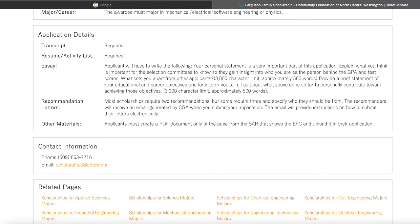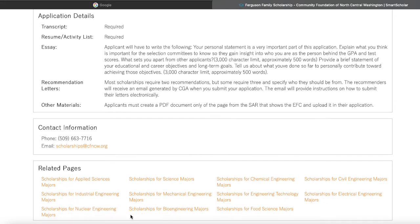The first requirement is transcripts. You need to give a transcript from your college, then a resume or activity list if you have any work experience, any extracurricular activities that you have performed, any kind of volunteer work. The third is an essay, which is the statement of purpose letter. And the fourth requirement is a recommendation letter. It says you need 2 or 3 letters of recommendation and the other materials that you have to upload. At the bottom you can see that there are many other scholarships related to other majors.